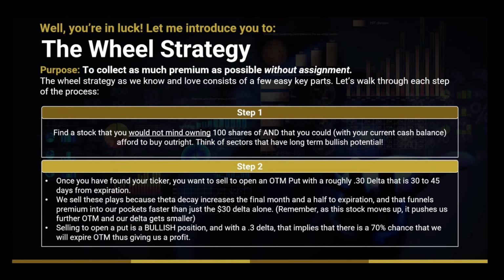Selling to open a put is a bullish position, right? So directionally speaking, delta-wise, selling a put and buying a call are both directional equivalents to some degree. Obviously, it's a little bit different because with the put, your delta is going to be shrinking, so it's less and less dependent on the direction versus buying a call. Your delta would be growing, and it would be more and more dependent on the direction. But directionally, they're equivalent to some degree.